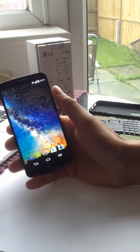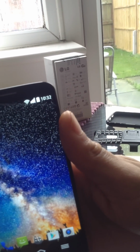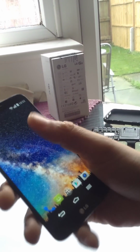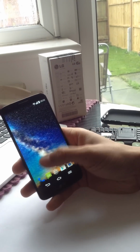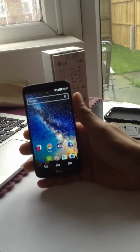I'm quite amazed. I mean, I've been using it since 7:30 this morning, and the battery's still full, as you can see. And I've been on Facebook, I've done a few emails, I've watched a couple of videos, I've got my Wi-Fi on. The phone is just a beast, and I just really wanted to do a quick review just to bring this phone to attention again because it's quite cheap out there.